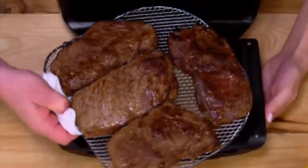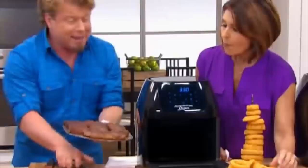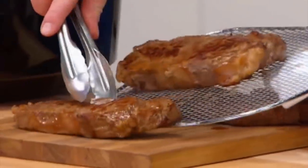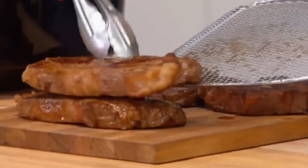Good. So good. All right, now I'm not done. I did onion rings, I did zucchini. Oh my gosh, there's steak in there too? Yes, I cooked 4 strip steaks, onion rings, and zucchini, all in the Power Air Fryer Oven, and that's because we're not just using the bottom layer.